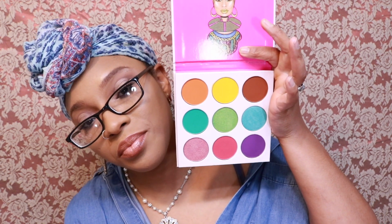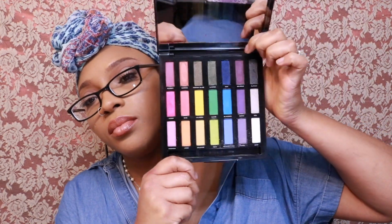Need I say more? Again, I think the colors have just passed for me. Like, this is spring and summer month palettes, and as beautiful as this is, I love the colors in it, but I'm just not. Need I say more?